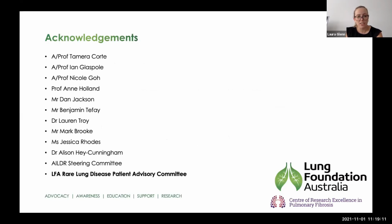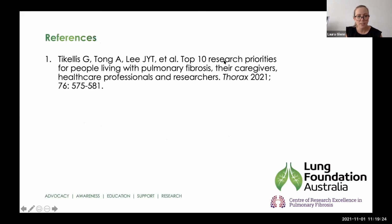And there's a lot of people to acknowledge who have helped to design, develop and test the app, including the Patient Advisory Committee through the Lung Foundation, who helped us with the preliminary testing and feedback. And I'm happy to take any questions.